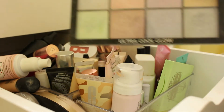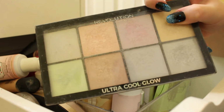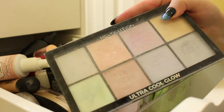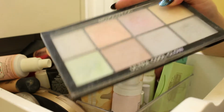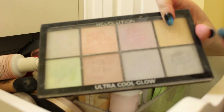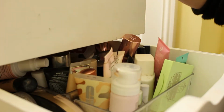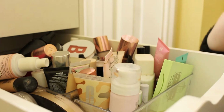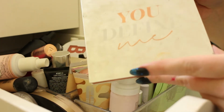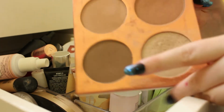I've got the Revolution Ultra Cool Glow highlighter palette. I feel like this wasn't that popular. I think a lot of people didn't like it. I quite like having it because it's got different shades, you know, it's different in my collection. So I'm gonna keep this and I'm gonna move it to the drawer above, which is also a little bit of a mess, but it's where I keep my highlighters so it can live with them so that I remember to use them.